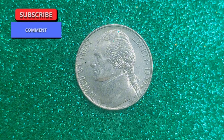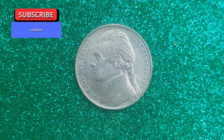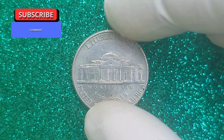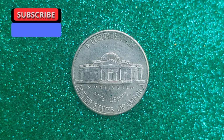So here's your next move: check your 1999 proof sets. Get that nickel under bright light. Look for that deep cameo contrast. And if it looks sharp, crisp, and flawless, submit it for grading immediately, because you might just be sitting on one of the rarest Jefferson nickels ever minted, and the next person to strike gold could be you.